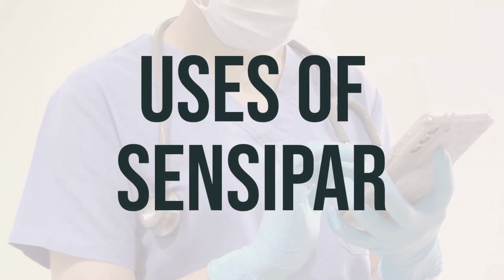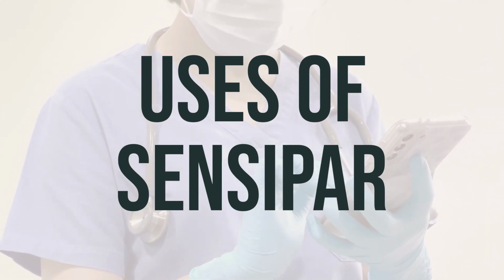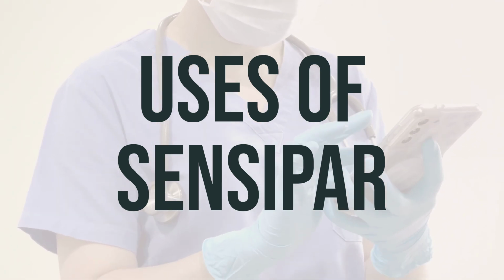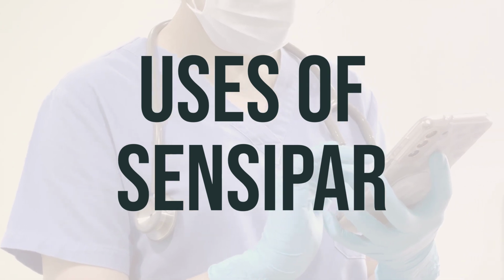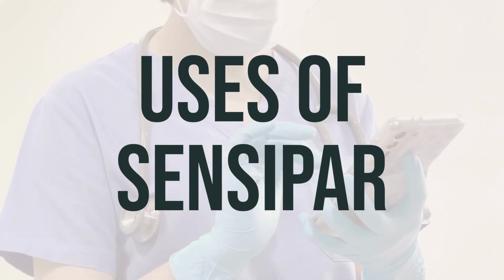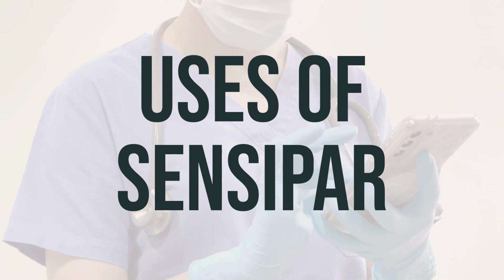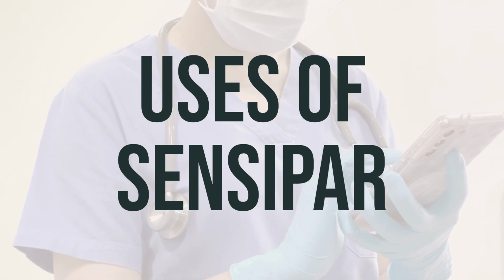Cinacalcet, also known as Sensipar, is a medication used to treat high levels of parathyroid hormone in people with long-term kidney disease who are on dialysis. It is also used to treat high levels of calcium in people with an overactive parathyroid gland or in people with parathyroid gland cancer. Sensipar works by reducing the amount of parathyroid hormone, calcium, and phosphorus in the body, which helps to prevent bone disease.